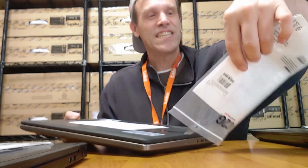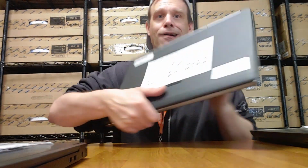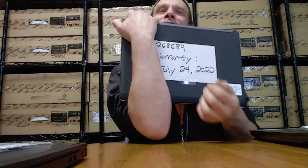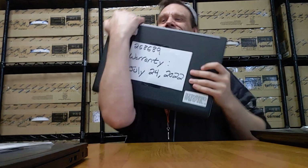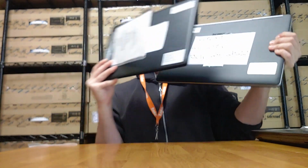This one is a Dell Precision 7720, and check this bad boy out. I'm a big guy. It's huge, and look what it is compared to this. I can barely lift the thing with one arm. I shit you not. I'm a pretty strong guy. So that's pretty funny. You can see the difference there.